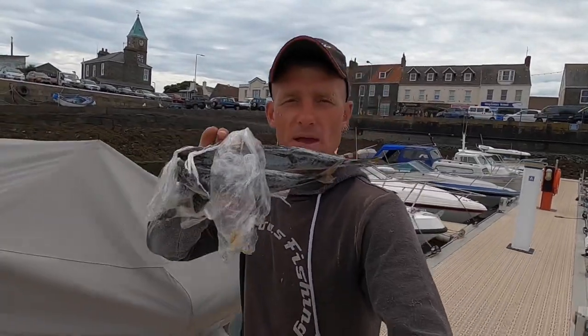I've got my mackerel as bait, so we're going to be using filleted mackerel, flappered mackerel, and hopefully we can get something on the feathers as well. Either sand eels or some live mackerel, something like that. So stay tuned, I'm about to get onto the boat. We'll get the boat prepped. We'll start making our way out.